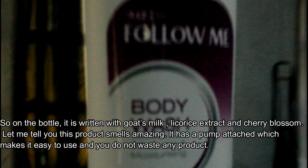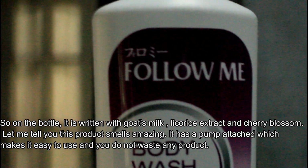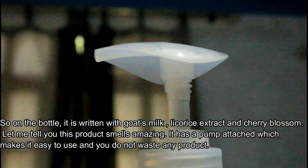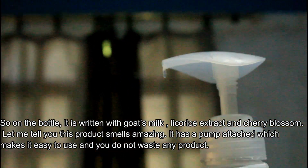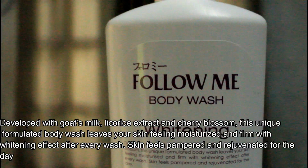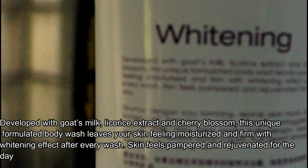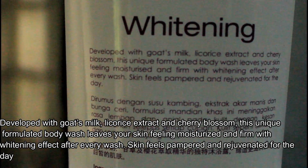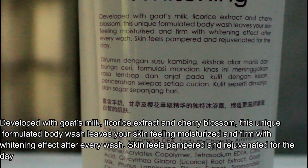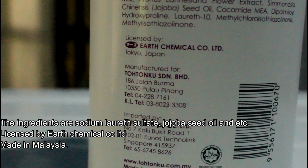On the bottle it is written with goat's milk, licorice extract and cherry blossom. Let me tell you, this product smells amazing. It has a pump attached to it, which makes it easy to use and you do not waste any product. At the back of the product it is written, developed with goat's milk, licorice extract and cherry blossom. This uniquely formulated body wash leaves your skin feeling moisturized and firm with a whitening effect after every wash. Skin feels pampered and rejuvenated for the day.